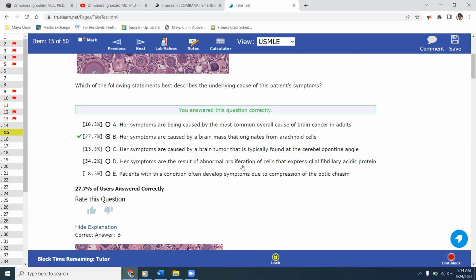D, abnormal proliferation of cells that express GFAP, or glial fibrillary acidic protein. Again, that makes you think, could this be a pilocytic astrocytoma? And we know, nope, we're looking for options that talk about meningiomas. So D is incorrect. And E, patients with this condition develop symptoms due to compression of the optic chiasm.